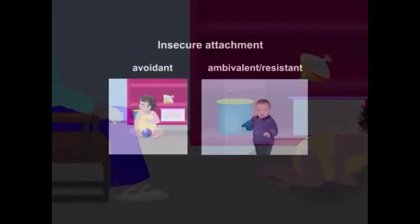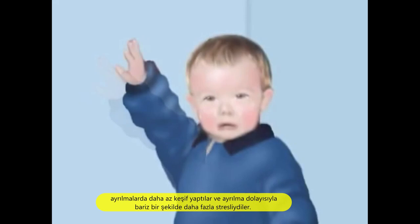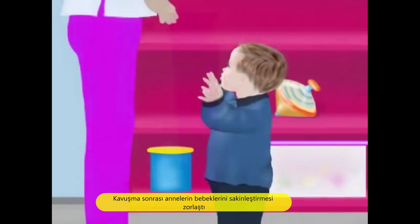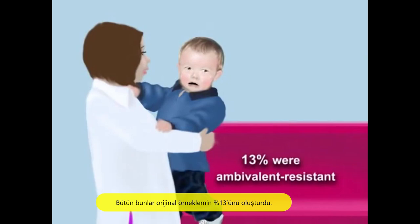Another category of babies, labeled as having insecure, ambivalent, resistant attachments, did less initial exploration and were obviously highly distressed by the separations. It was very difficult for their mothers to calm them on reunion, and the babies tended to show ambivalent behaviors such as kicking and arching their backs. These made up 13% of the original sample.